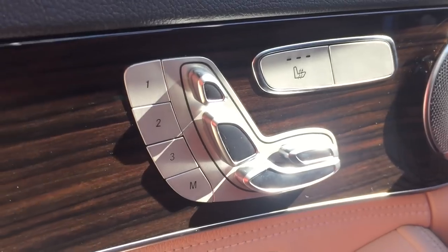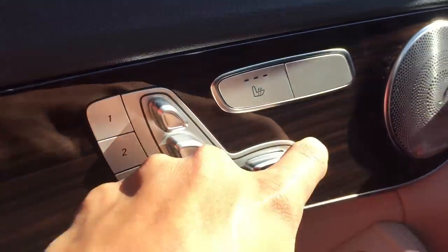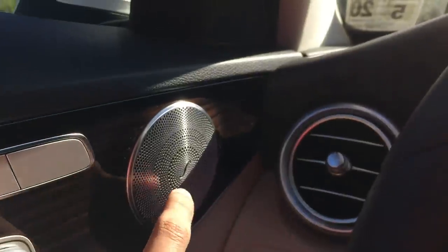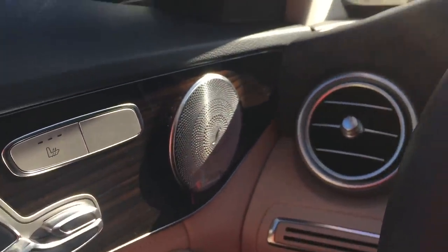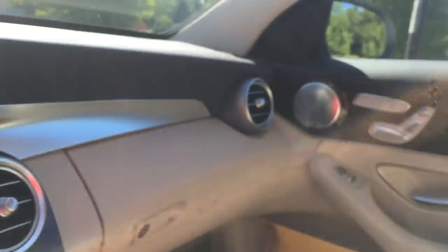Here you have your seat adjustment with three-person memory. I really like how this upper part of the seat extends. That's this part here. That actually adds a lot more comfort to driving. You have a Burmester sound system, which I was really shocked about when I first got in. I thought, wow, this actually has a Burmester sound system?